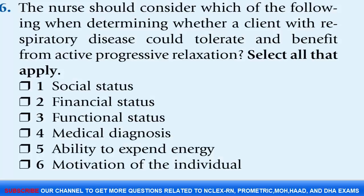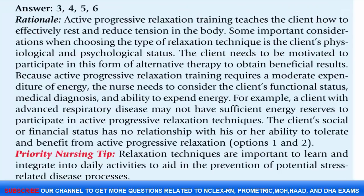25. The nurse should consider which of the following when determining whether a client with respiratory disease could tolerate and benefit from active progressive relaxation? Select all that apply. 1. Social status, 2. Financial status, 3. Functional status, 4. Medical diagnosis, 5. Ability to expend energy, 6. Motivation of the individual. Answer 3, 4, 5, 6.